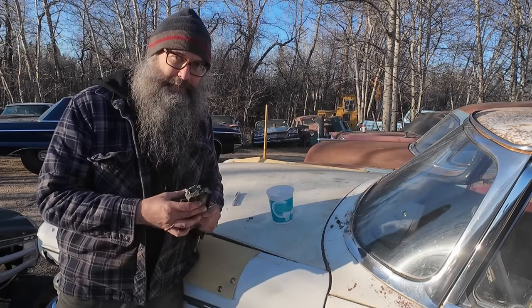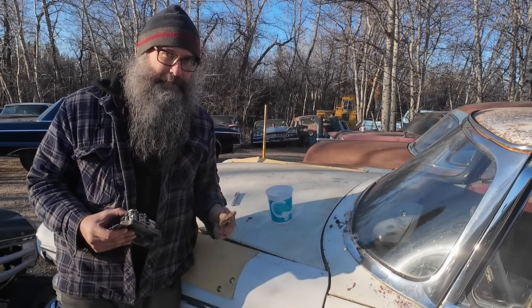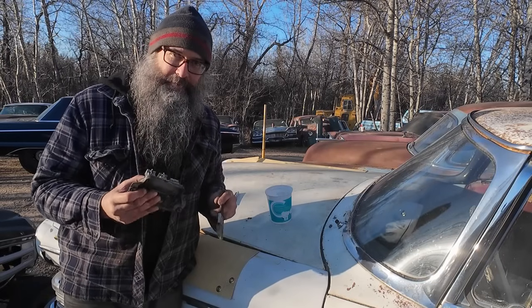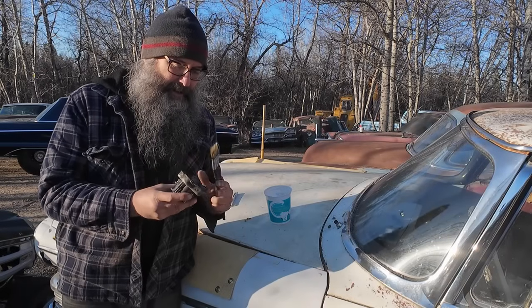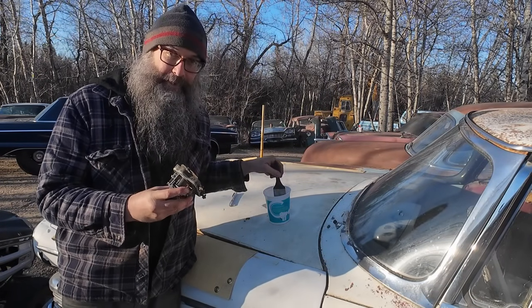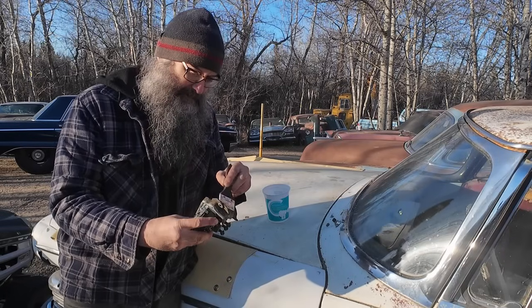Waited all winter for the first day. You can sit outside and lean against a rusty Studebaker with a Dodge Monaco in the background and use a little paintbrush with Varsol to clean the scum off of the voltage regulator for your Buick. And you think, either I'm doing something really wrong. Well, that's about as far as I get.